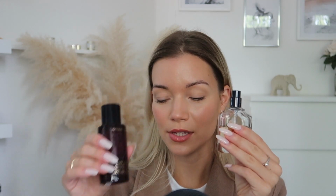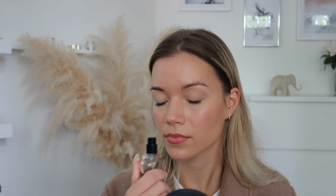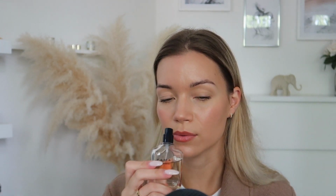Okay, so this one is actually quite similar to a mixture of this one and this one. It's very sweet, very, very summery, slight hints of vanilla in there as well, and almost like cinnamon and apple, but it's not too much of a winter scent, I wouldn't say. So it has really sweet tones, but not quite sweet enough for a winter tone.